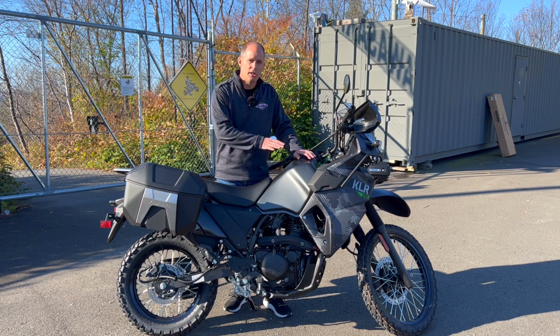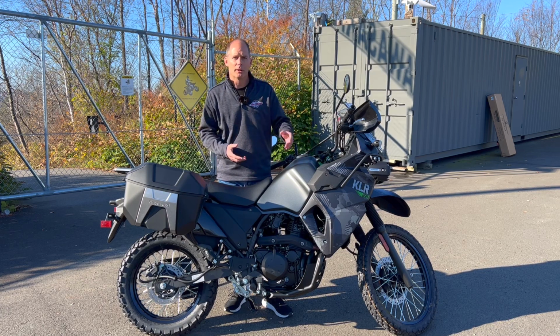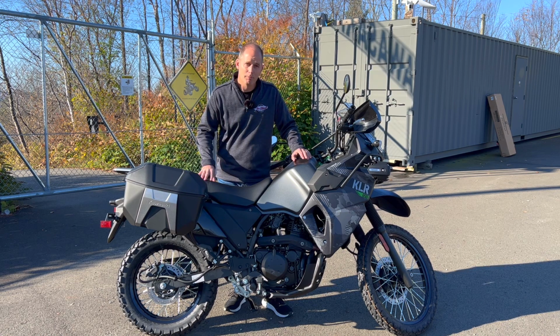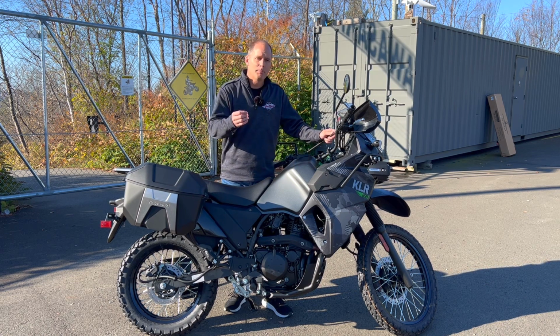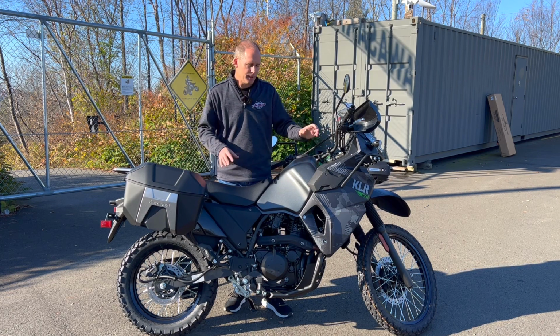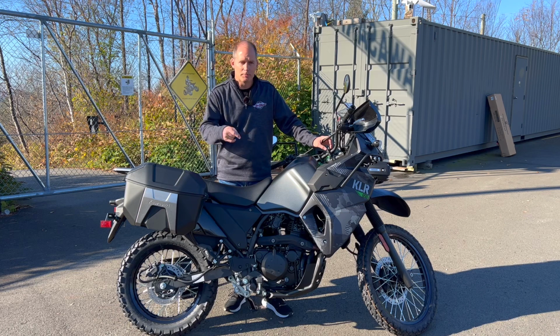The other big change in here is fuel injection, and they talk about all sorts of things, you know, a little bit more mid-range power, all kinds of things. But fuel injection is important on this type of bike because, like I said, this bike is more about the stories you can tell because of where you can go than the bike itself. And fuel injection allows you to live the life that this bike should live.